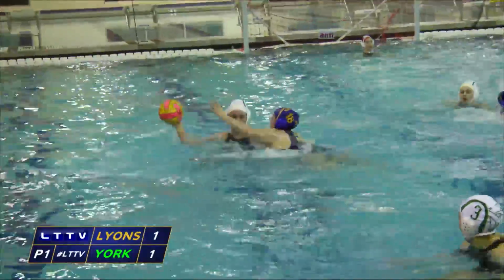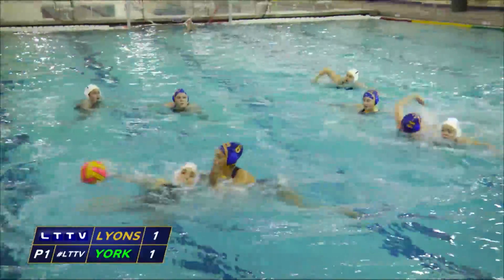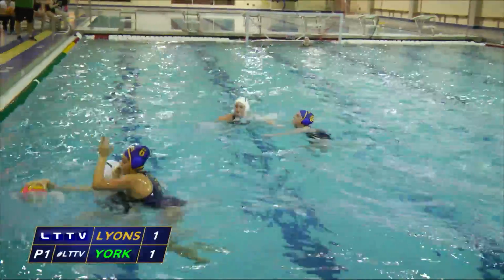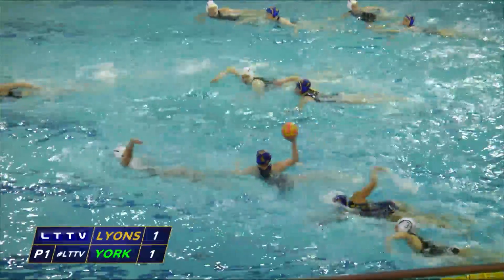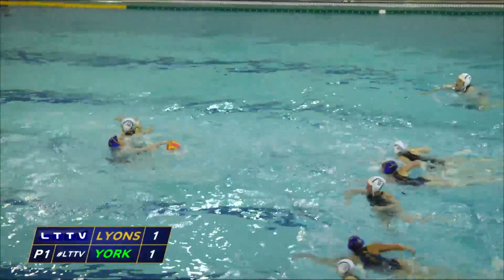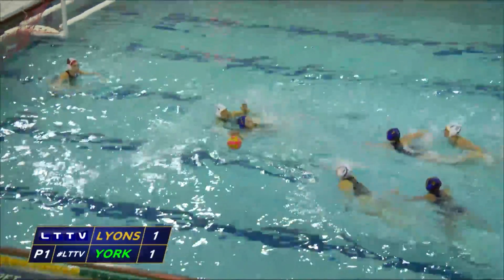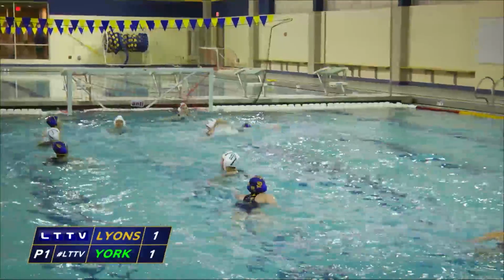Gonna pass down. York fighting at the bottom of your screen. They're gonna flip it up, and LT will come in and intercept it. Great steal on the part of LT. And there's a pass. Somehow LT comes away with it. Yeah, still fighting.